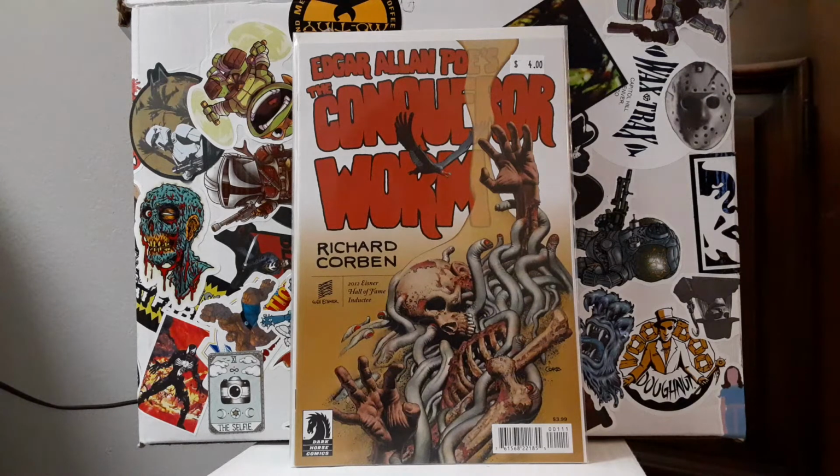It's five Edgar Allan Poe themed comic books out of Dark Horse from 2012 to 2014. This first one is out of 2012, written and drawn by Richard Corbin, interpreting Edgar Allan Poe's The Conqueror Worm. This happens to be the first appearance of Mag the Hag. It's out of November 2012 cover date.